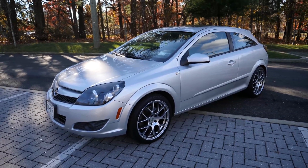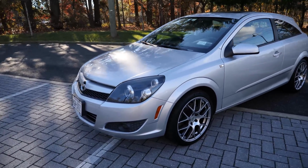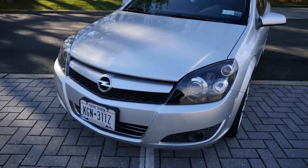And I have done a lot to this car, so let me just give you guys a walk around on it and show you the updates. We'll go for a little drive, and then I'll give you all the updates on the Camaro. For anybody who's new to the channel, this is my 2008 Saturn Astra. It's rebadged as an Opel, but it is in fact a Saturn.